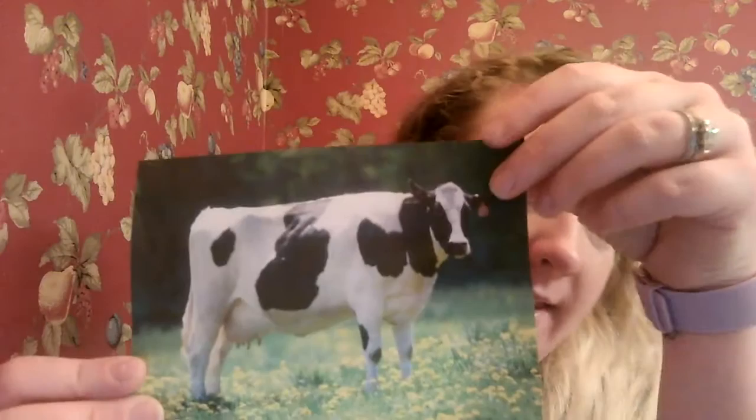Now, our question of the day is, does this animal say moo? If you think this animal says moo, you give a thumbs up. If you don't think he says moo, you give a thumbs down. All right, let me see what you think. If you said thumbs up, you are right. This is a cow. And cows on the farm say moo.